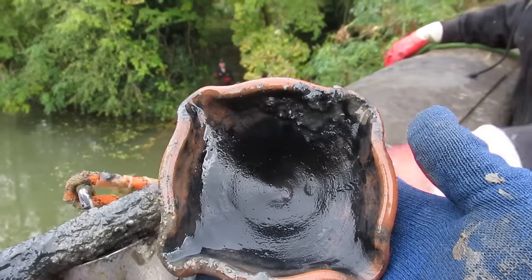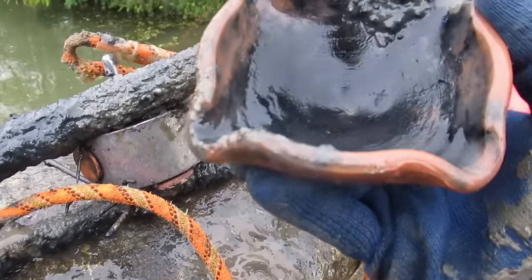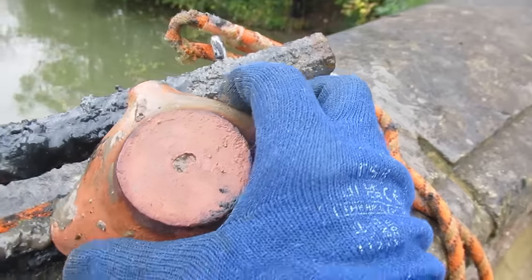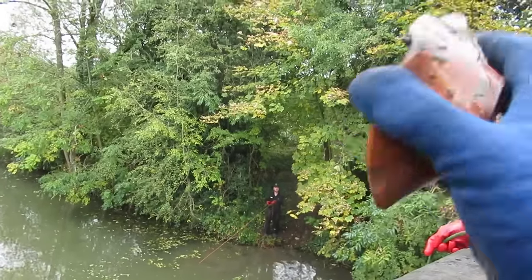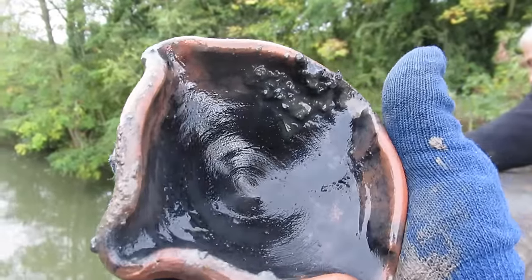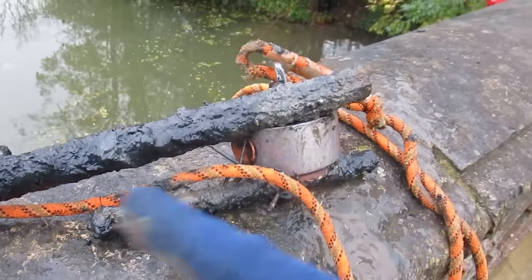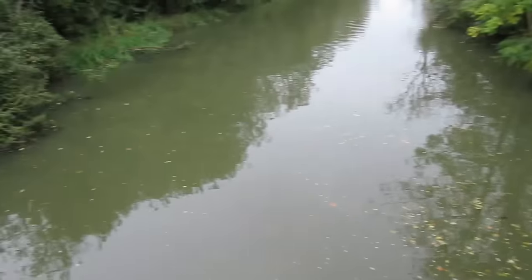Look! Oh, it was trapped on that. It was trapped. Well, that's how lucky you were. Under there. But look at that. A little ceramic pot. It was trapped between another metal piece on the lid. Look at that. Oh, lovely. But yeah, it was trapped in all this here.